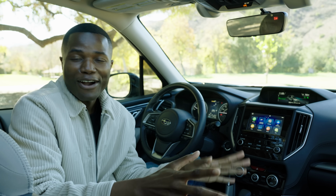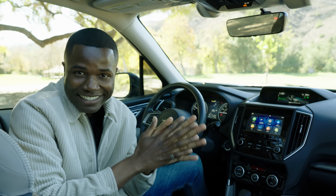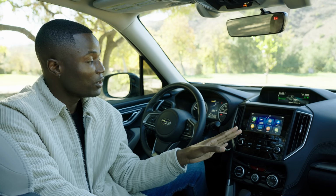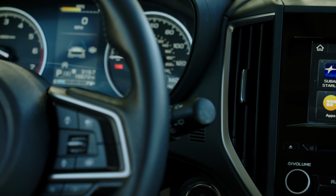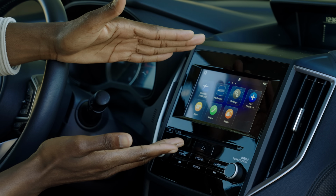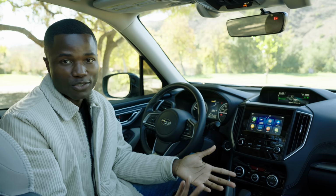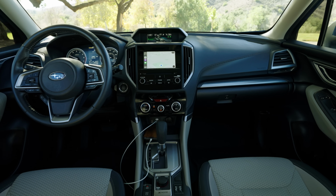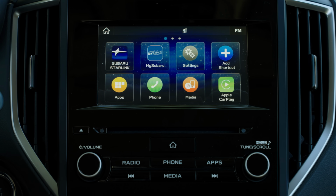All right, friends, so now on to my favorite part, technology. When I first got in here, I've got to be honest, the first thing I noticed is what seems to be an extremely small infotainment screen. Now this is a 6.5-inch touchscreen, which is great, but it just feels really small. I don't know, it feels small. So if you go to limited or touring, you will get an 8-inch screen, which is much better.